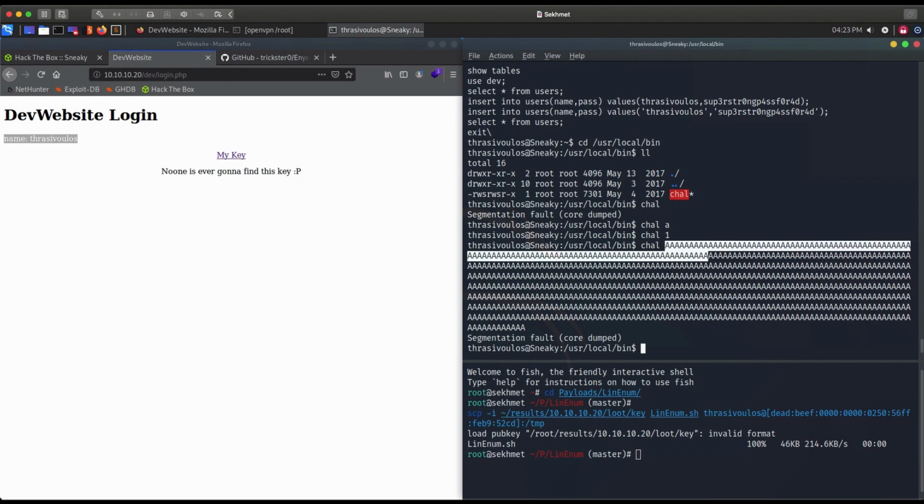Now I did a bit of manual testing since it really wasn't that many A's that we had to give it before it faulted out, before it crashed. It turns out that it will accept 362 A's, so 360 characters and no more. This manual checking procedure, though, could have been very cumbersome had the buffer assigned for this user input been very large.